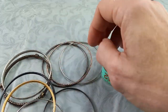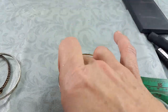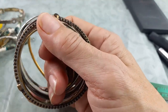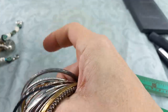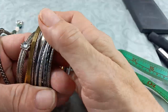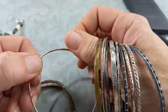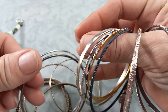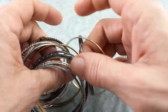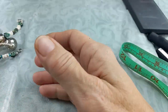Got more bangles. All right. All these bangles, I am going to put into craft. Let me gather them all up. They are either missing a stone or they're not in great condition. There are 1, 2, 3, 4, 5, 6, 7, 8, 9, 10, 11, 12, 13, 14, 15. Okay, 16 bangles. We'll do those in craft for, how about $3?